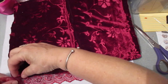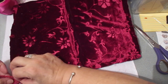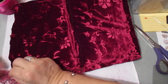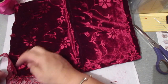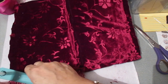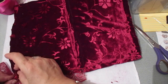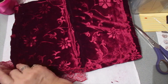And then what I'm going to do is pinch it around the edge. Pinch it together, and that will help you going round, because I want to keep the fabric flat. And in order to do that, you do have to pinch some of this into the, I need my little finger glue thing to stop me burning myself.